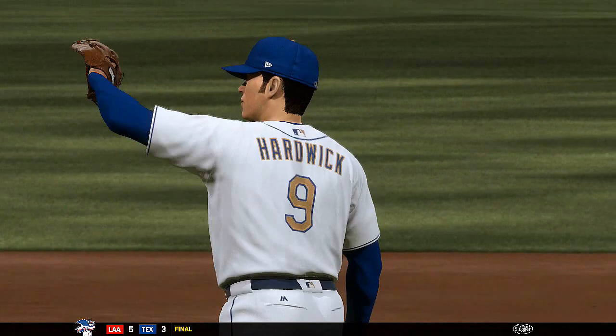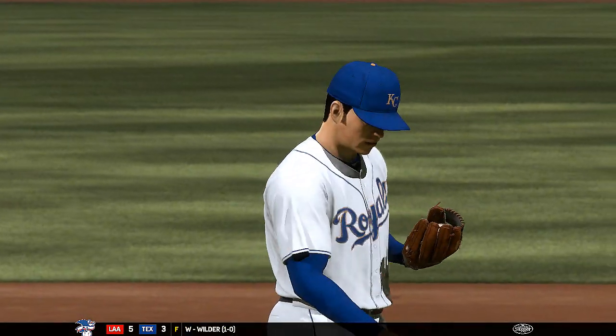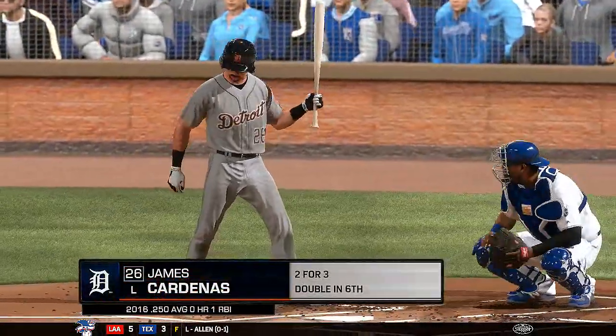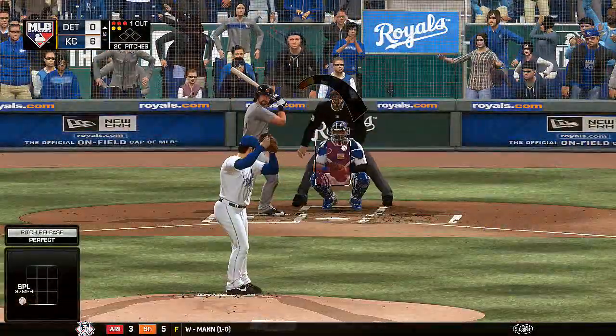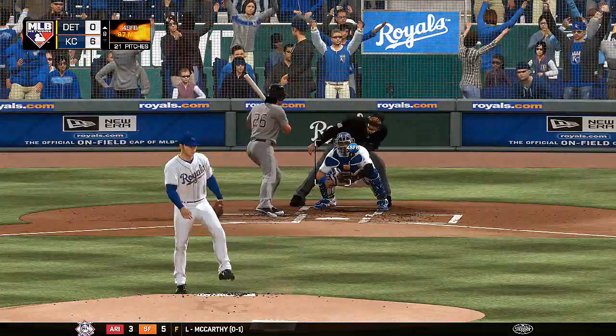So now Cardenas up to bat here, as you see Hardwick just needs 2 more outs. Not necessarily a save situation for himself, but he is going to get some work in and help out this team with a victory here. Try to get Kennedy his first win of the year. As we'll see that one.